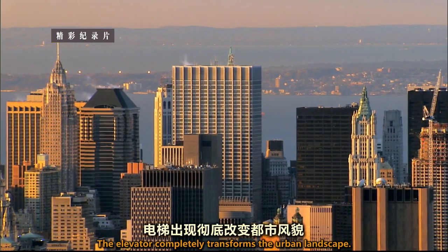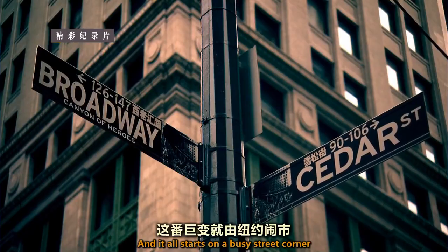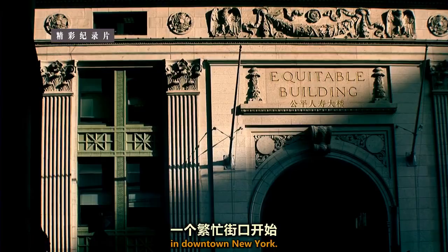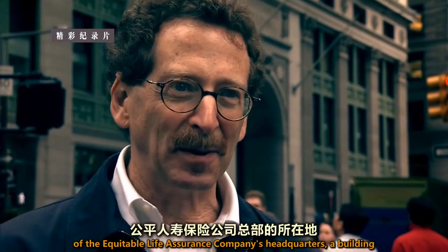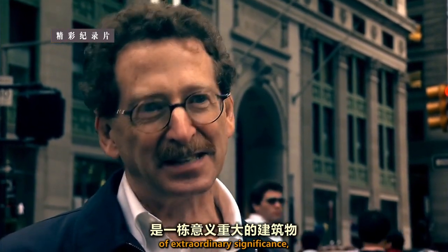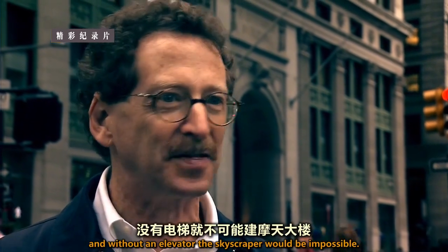The elevator completely transforms the urban landscape. And it all starts on a busy street corner in downtown New York. This corner was the site of the Equitable Life Assurance Company's headquarters, a building of extraordinary significance because it was the first office building with an elevator, and without an elevator, the skyscraper would be impossible.